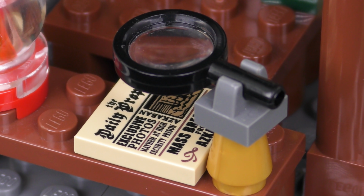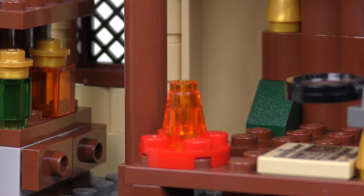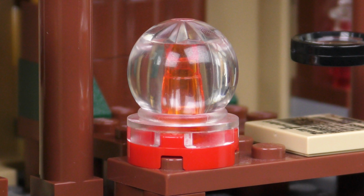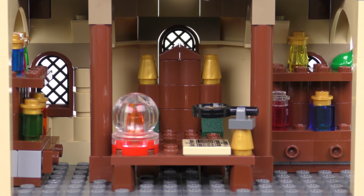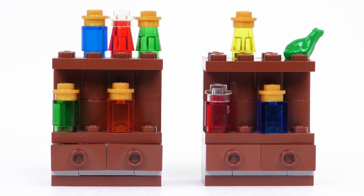Here you'll find a copy of the Daily Prophet complete with magnifying glass, and a mysterious crystal ball containing a trans-orange element. It could be a crystal ball for Dumbledore to do some divination on the side, or my favourite theory that this is a cage containing Fawkes the Phoenix. The magical instruments we come to expect of Dumbledore's office are all missing. Instead, this looks somewhat more like a potions laboratory. The shelves are not designed to be removed, and I had to do this with care, but it does give us a good chance to take a closer look.